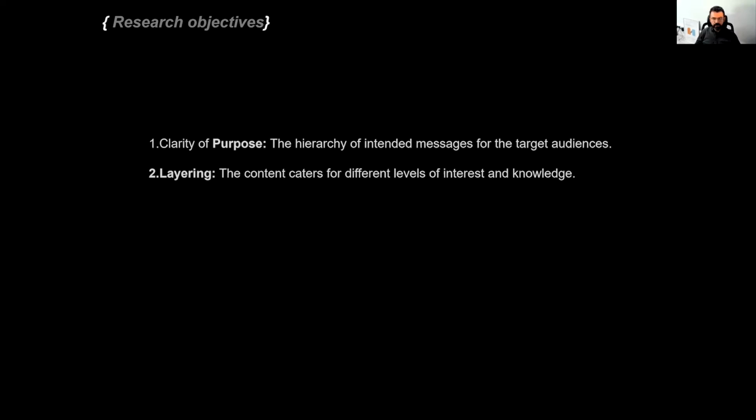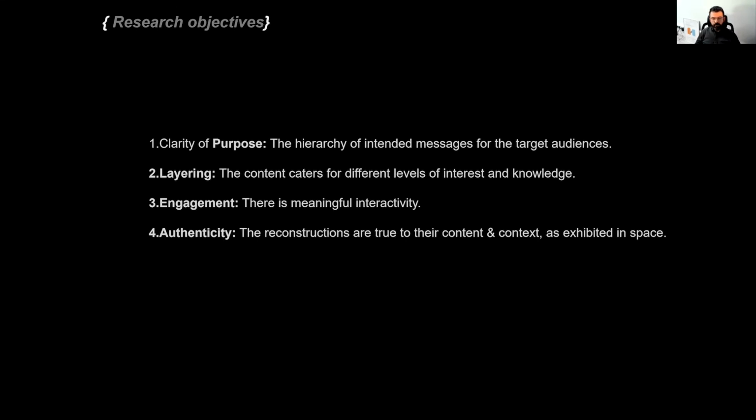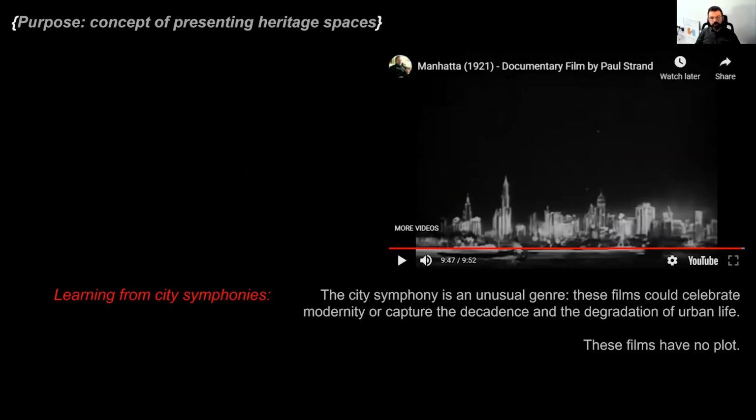Specifically, our methodology of creating the immersive experience was driven by the following objectives: the clarity of purpose of the exhibit, of the installation, the layering, the level of engagement, the authenticity of the content that was presented, and its resonance. In the following part of the presentation, I will selectively show how we pursued some of these objectives.